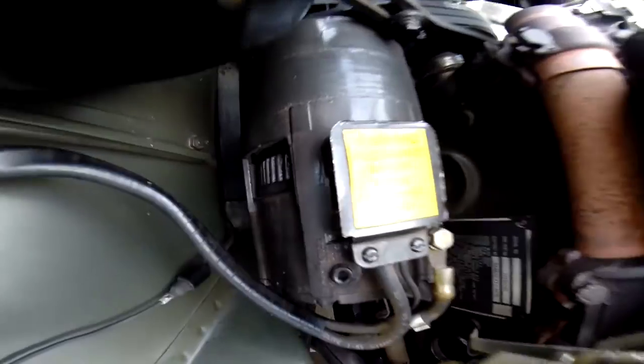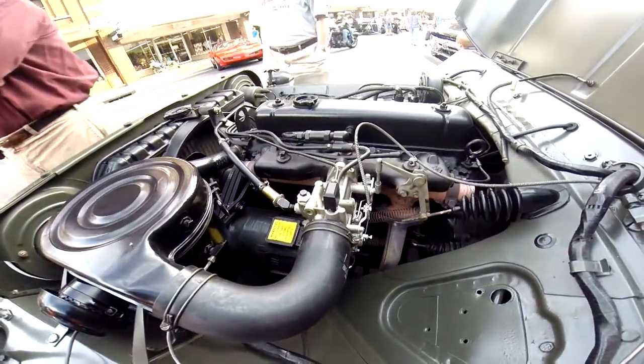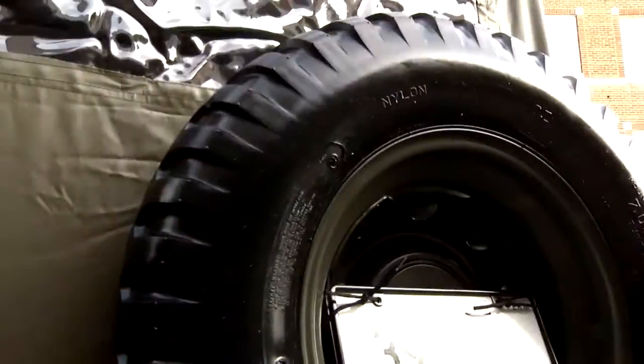You can go on the internet at these depot places and find parts, and there's still some floating around here in the area. People have had old ones that have sat out in fields and kind of just let go, and you can still find them. But if I'm putting anything on this, it's going to be new.